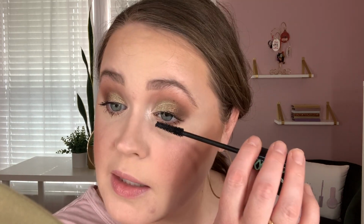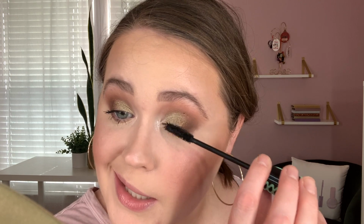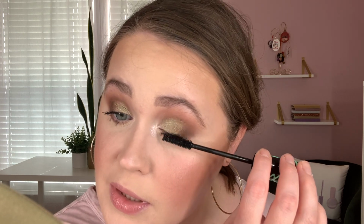Okay, so I definitely think it looks better on this eye than this eye, which tends to be my better lashes. But if it doesn't look good on my bad lashes, I can't keep it and can't recommend it, you know what I mean? Look at those eyelashes. They don't look cute at all. And it's all over. Oh, okay, all right. It's cool. Okay, we're moving on.